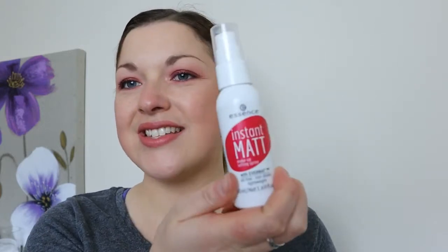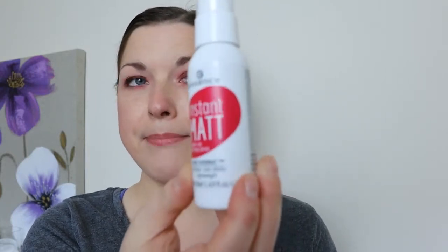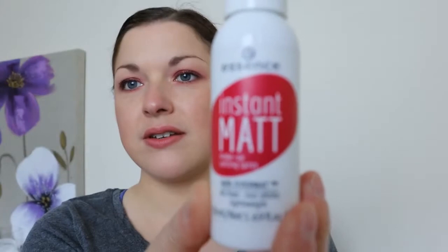Okay, so next we're getting into the not so hot products now. So I had this in, again, I think this was March's Glossybox. It's the Essence Instant Matte Makeup Setting Spray. And I've just realised I've got 2 Essence products in here. But yeah, the idea is it's a setting spray.